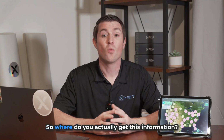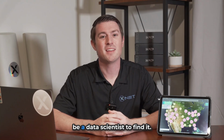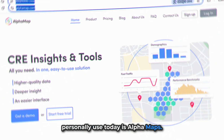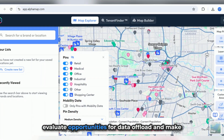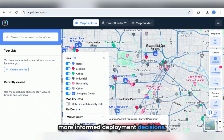So, where do you actually get this information? The good news is you don't need to be a data scientist to find it. One of the most effective tools I personally use today is AlphaMaps. This platform makes it easier to identify foot traffic trends, allowing us to better evaluate opportunities for data offload and make more informed deployment decisions. More on AlphaMaps here in a bit.